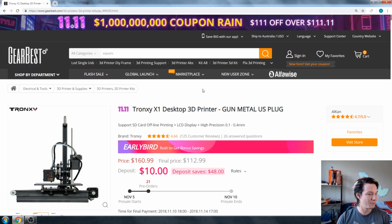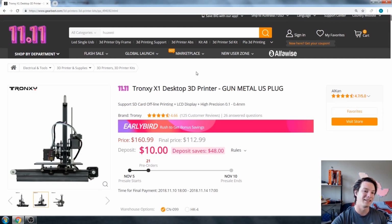You might not get it before Christmas. Don't forget this is coming from China. But the X1 is the cheapest kit I would ever recommend currently. If you want a 3D printer that is real and does work, can be upgraded, any cheaper than this, I can't really recommend honestly to you guys. You're not going to get a machine that functions well enough to actually enjoy this hobby. So there you go, guys.